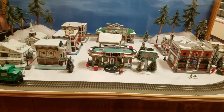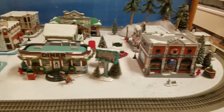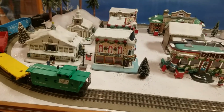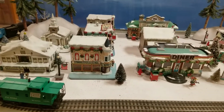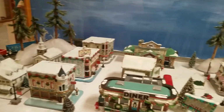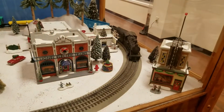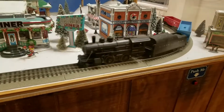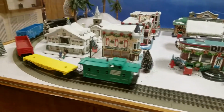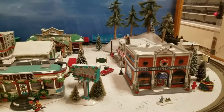Oh man, look at that little diner in the middle. Lionel Electric. Pharmacy. Everything you need in a city. It's got a button over here. You press this button and the train starts moving. That is so cool.